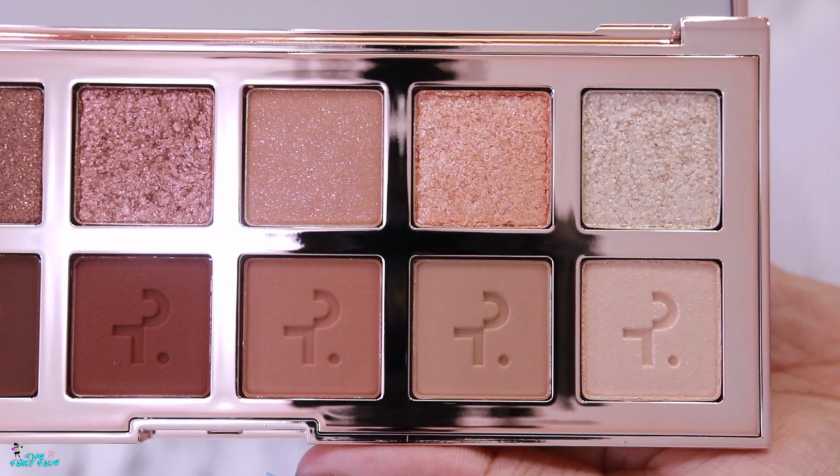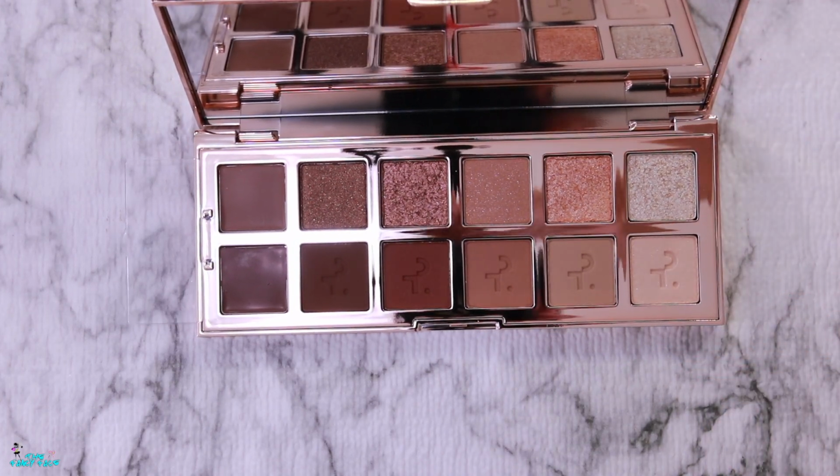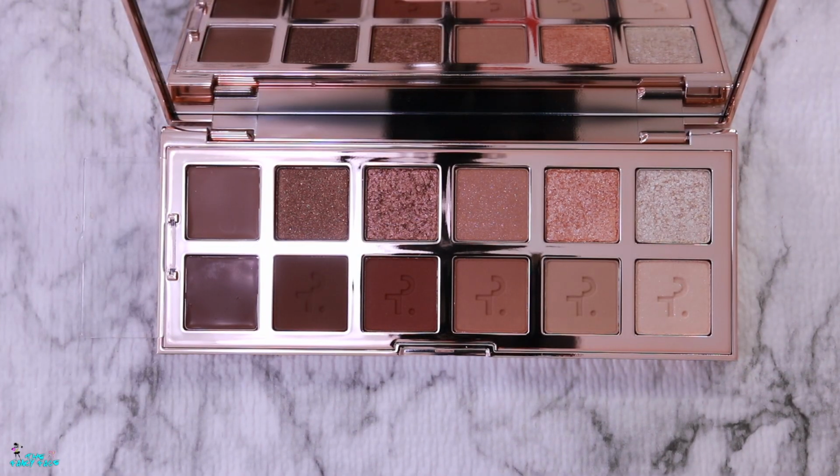There are no eyeshadow names actually printed on the palette, so you have to refer to the label in the back, which is kind of tricky to read because you have to read it in reverse, you know, like just know that it's not gonna line up one-to-one on the back to the front.